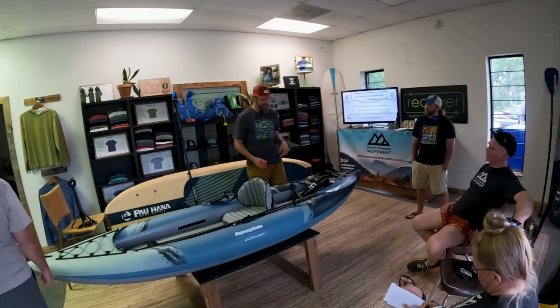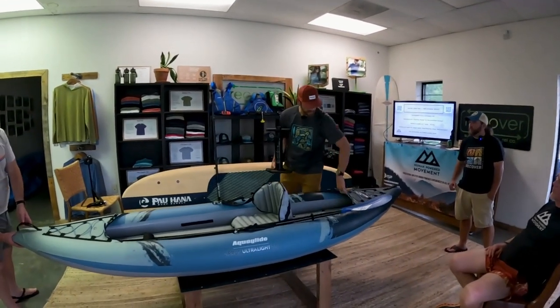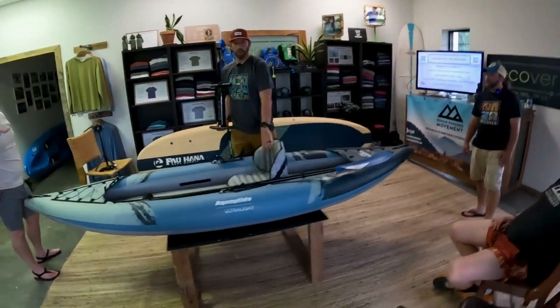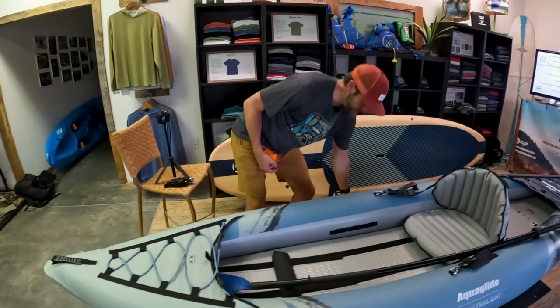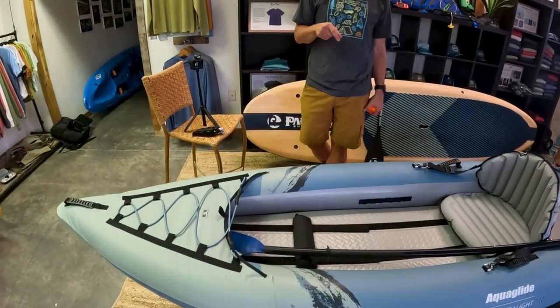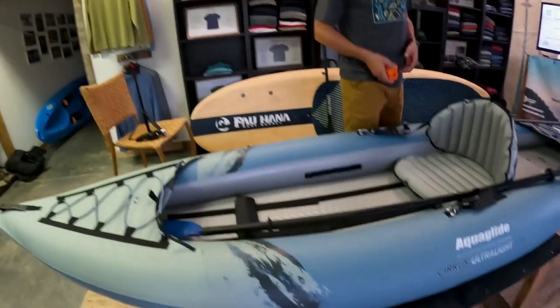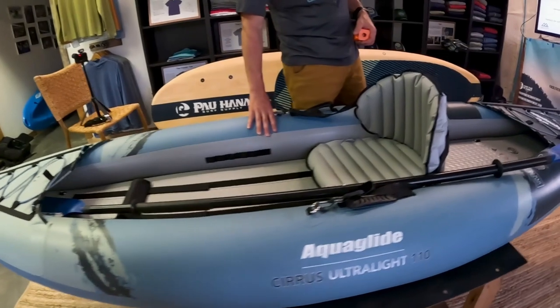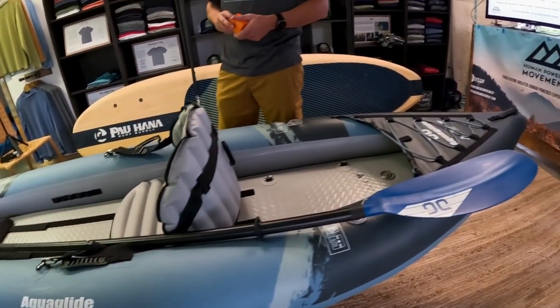Some boats will, some boats will not. But again, it's got some storage here, but it's an open cockpit. You can store stuff under the bungee, whatever you may need. This boat is best for slow moving rivers. Again, this is not like a whitewater boat. It's a little less durable than going crashing through pretty aggressive rapids and stuff like that.